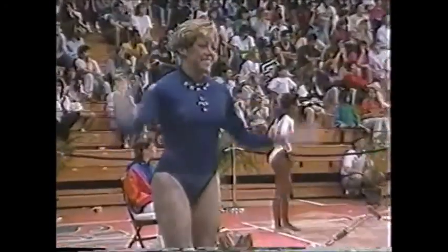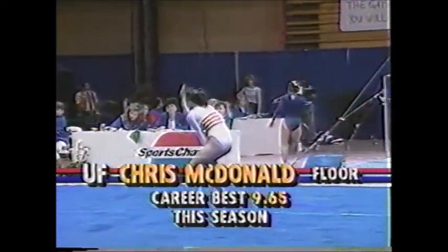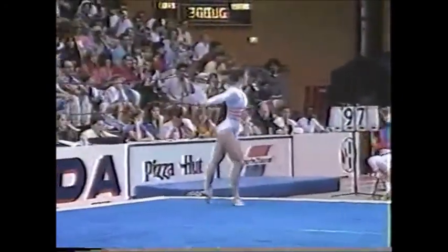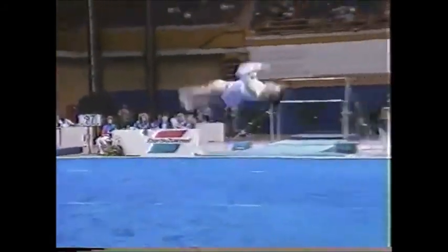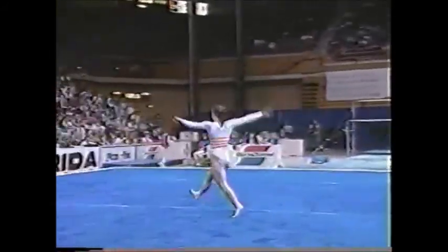Excellent routine. Nice job by Lynn Crane as we move right back to the floor where Christina McDonald is up for the University of Florida. The score for Tracy Wilson tonight, a 9.70 on floor exercise. And again, back-to-back, just two very beautiful floor exercise workers. Christina has excellent choreography. Nice opening. It's called a Rudy. It's a D+2 value.